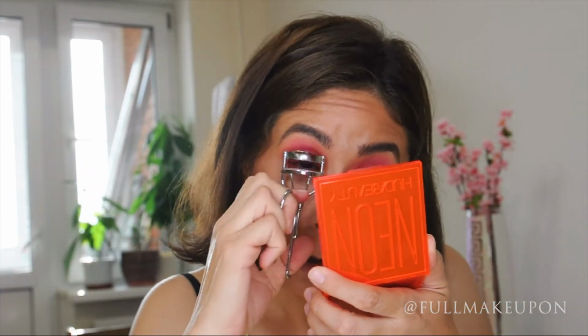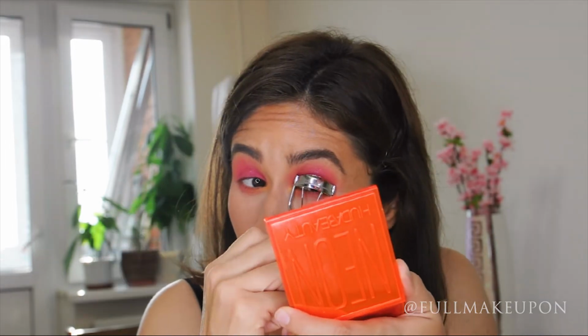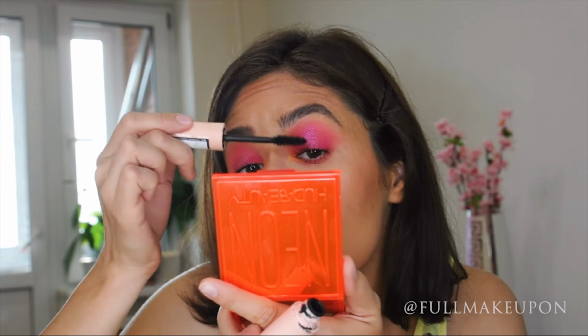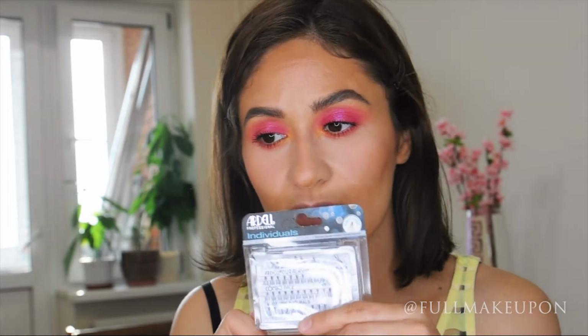I'm gonna curl my lashes first, then mascara. I think I'm gonna add some Ardell individuals, just for the inner corner of my eye. And I love these nut-free individuals because they look so natural.